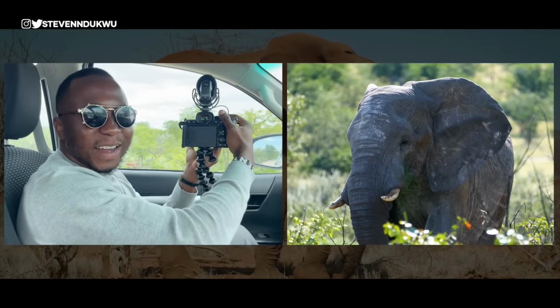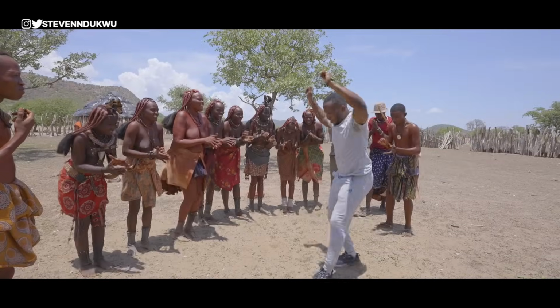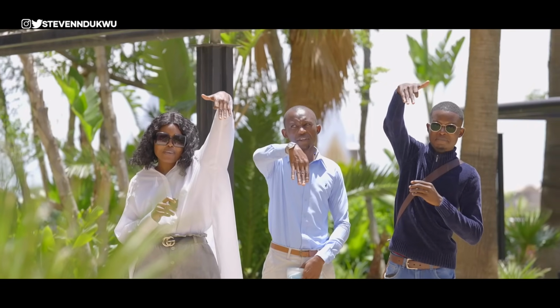Oh my god, guys, look at this elephant. Welcome to Namibia!